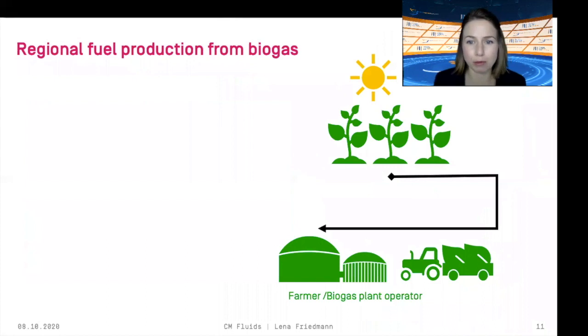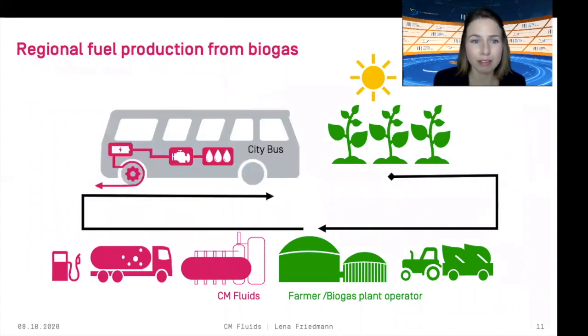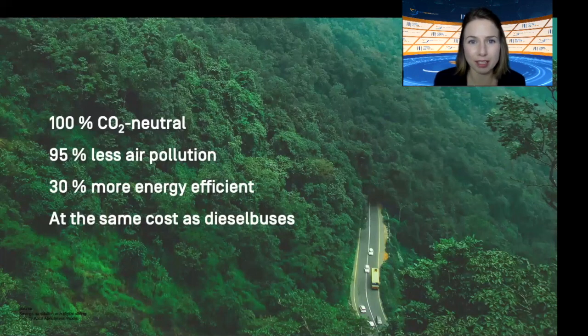To use biogas as a fuel, we just need to liquefy it on site at the biogas plant and deliver it directly to the customer. After it is used in the bus, the used CO2 can be taken up by the plants again and they build new biomass from it. And that way, we generate a closed regional carbon cycle. And with all that put together, we reach 100% CO2 neutrality, 95% less air pollution, 30% more energy efficiency, and we can offer all that for our customers at the same cost as the diesel bus.